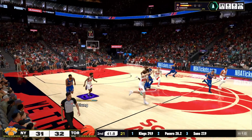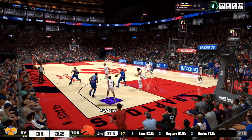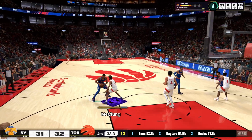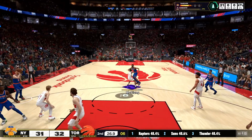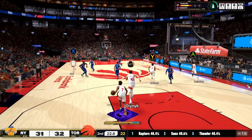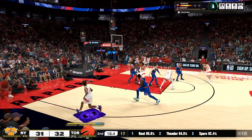It's stolen by DiVincenzo. Hart the pass to Bridges. In the corner, it's DiVincenzo. Randle with a screen for DiVincenzo. The wing jumper off target. Well, you simply have to shake that one off, right? You can't let that kind of missed opportunity bother you.